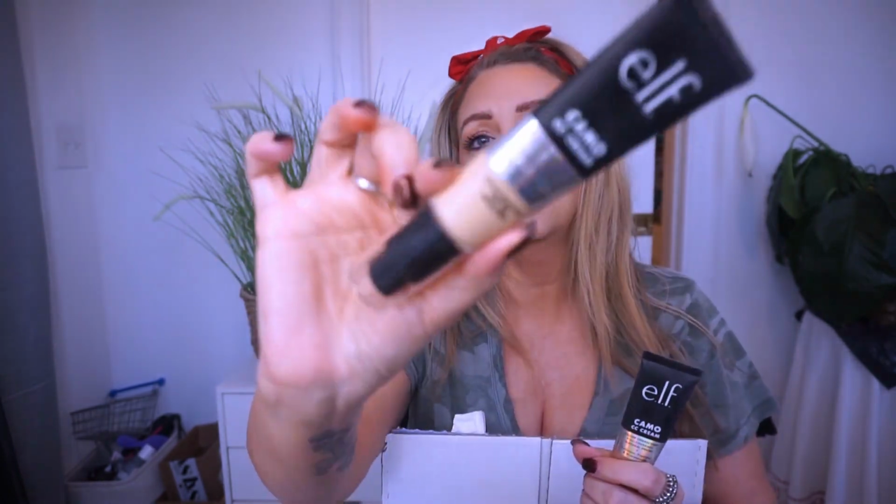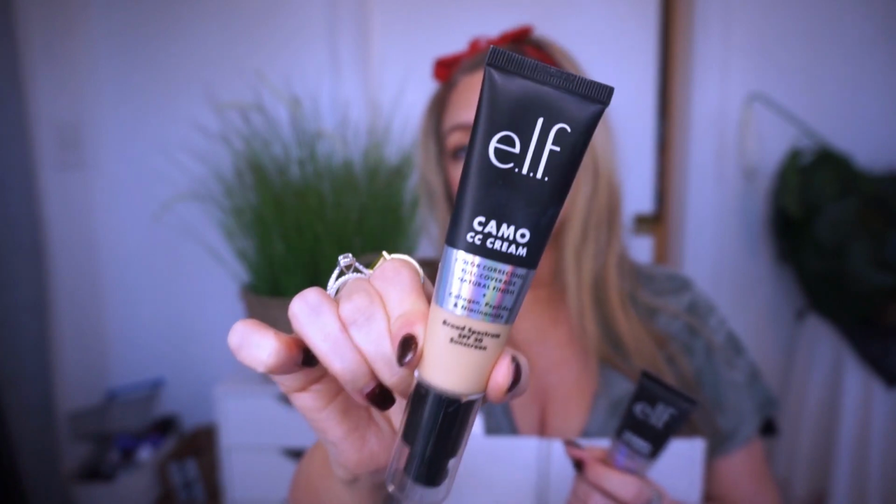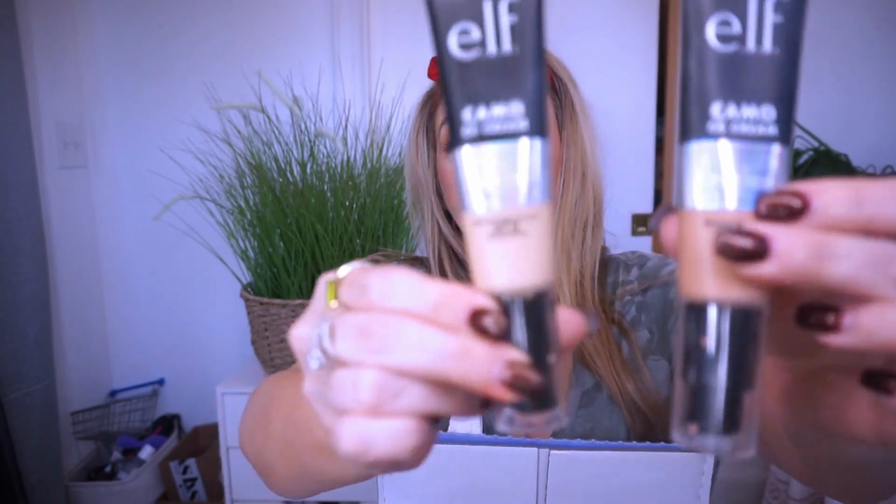This is the original color that I picked up just because Target only had one color left and I had to try it. So the darker color is in medium 375 neutral, and then my right shade that I ordered from e.l.f. is called light 240 warm. So these are what they look like. I love the packaging. They're very travel friendly, which I'm going back and forth right now, traveling to my house, to my grandmother's house, and something like this is great to just throw in a makeup bag. You don't have to worry about it breaking, spilling.